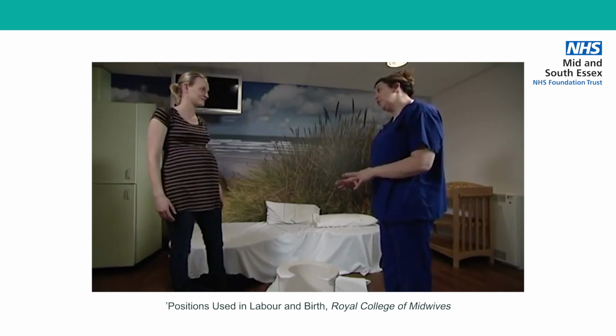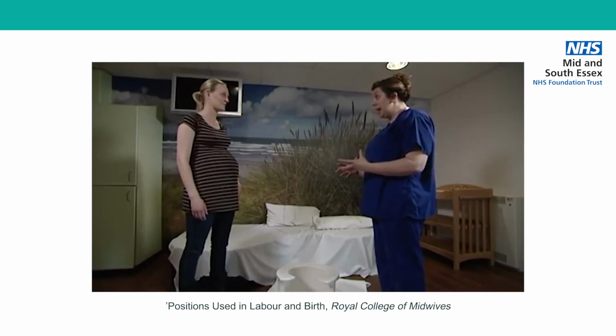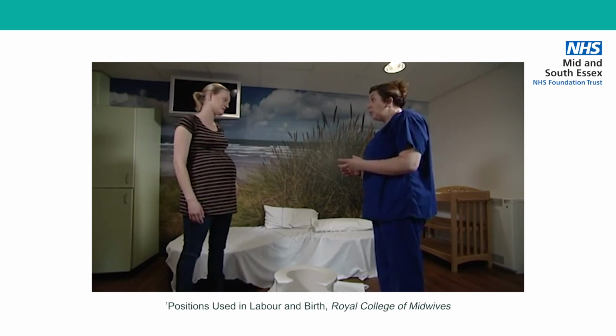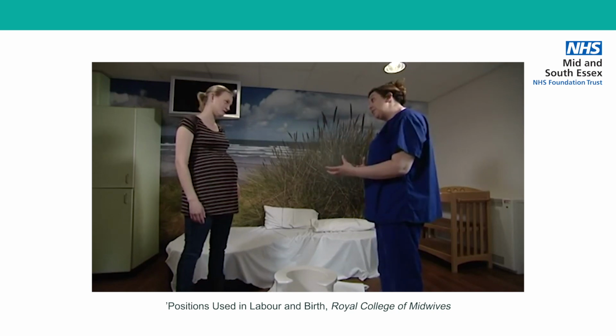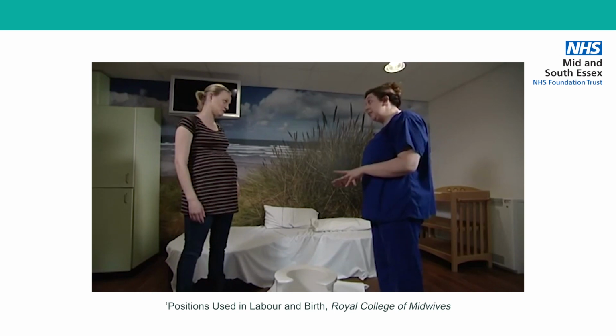This bit of equipment is called the birthing stool. Again, we only tend to use it towards the end of your labour when you're pushing your baby out, and sometimes when you've been pushing for a little while and we think that progress isn't quite what we expected, so we're trying to just help the baby to deliver and get you in a better position for that. So we don't sit you on this for any prolonged periods of time.